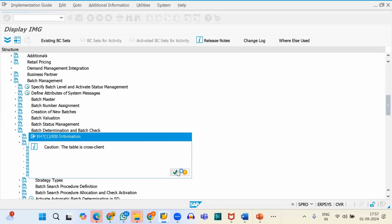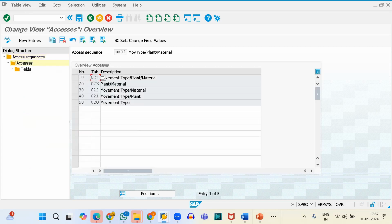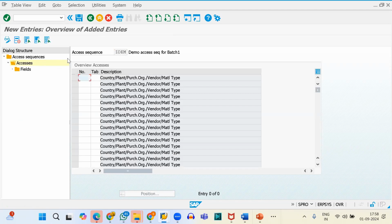Access sequence. Inside the access sequence we need to click on define inventory management access sequences. Here you will find that ME01 is the standard one, and inside ME01 you will see that all the standard condition tables are maintained. But I will create one access sequence. So let's see how. I am going to create the access sequence ZDEM, that means demo access sequence for my batch, and I will create one line item like 10, use the standard condition table here, and just click on the save button.